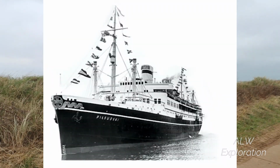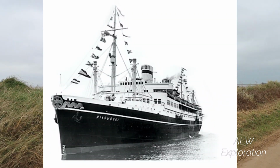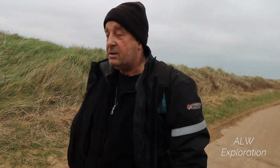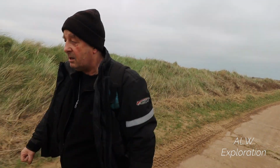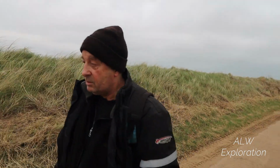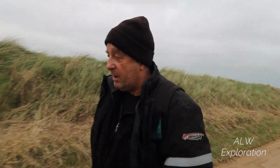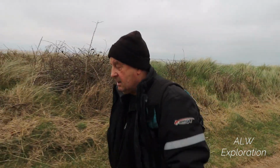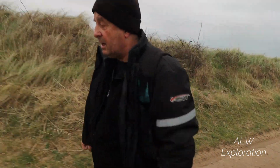Pilsudski. Yeah. And that sank just off here. And it's not very deep, about 35 metres. It's a really good wreck. It's fairly well intact from all reports. I don't quite remember when it sank, but it's been down there quite a few years now. So it's very tidal here, isn't it? The currents under the water, they're quite strong.